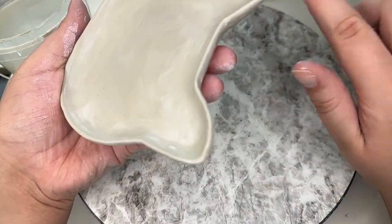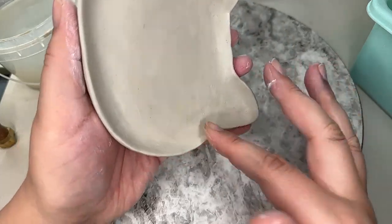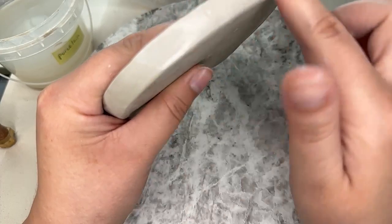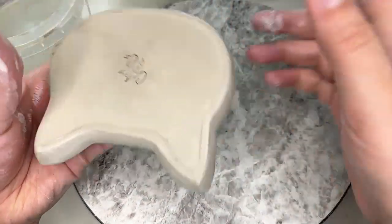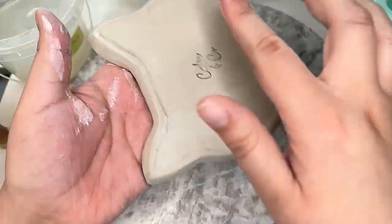Once I get the top down, we'll move to the sides. Whoops, I just gouged the side of that. Okay. Oh yeah, we did go over the back with some water. The back's pretty much done, but I think I'll go over it with a little bit more anyway. You do want your piece to have the same wetness level. So we wouldn't want to just put water on the front. We want the water all over the whole thing, because we wouldn't want the back to dry faster than the front.